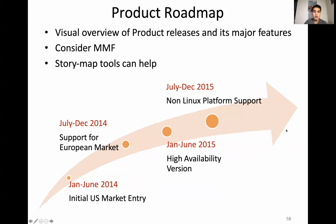And the product roadmap is just a visual overview of the releases and its upcoming features. Here's an example of one that might be for your generic software platform, right? And you can see it's breaking things down into half-yearly cycles.